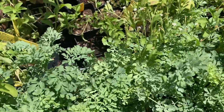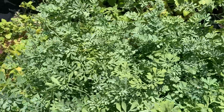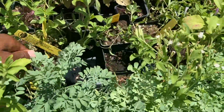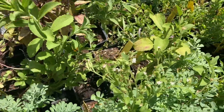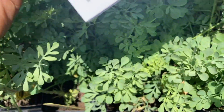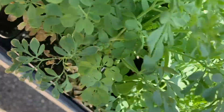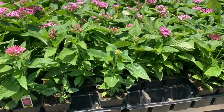I smell something. It smell good, don't it? It smell like pizza. You smell basil? I don't know. Oh no, it doesn't have a name in it, so I don't know what it is. But this looks like that flower you was. Let's see. Well, maybe not, because it's like brown. There we go. What about this one? Oh, lucky star pink. That's not it. Really?